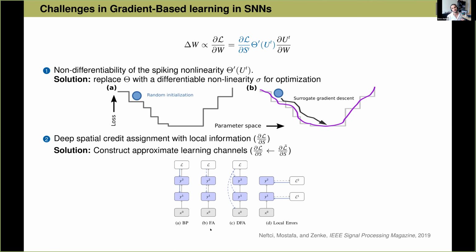That's called the feedback alignment approach, or its cousin, the direct feedback alignment, that directly feeds back the errors from the top layer down to each individual layer. These approaches work pretty well, although they still have the caveats of layer-wise locking, if you're familiar with that. Plus, they do have a significant gap with respect to backpropagation, but they do overcome the weight transport problem.